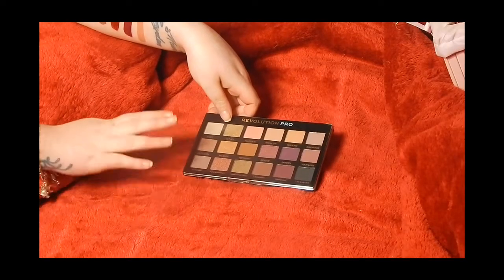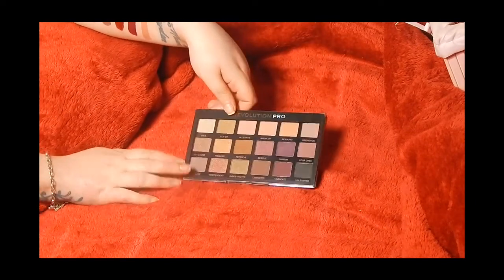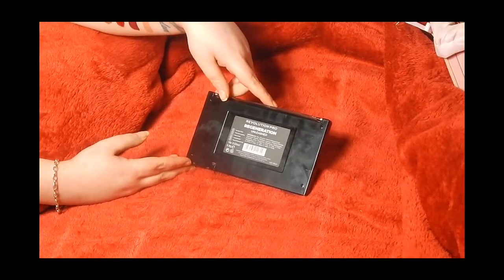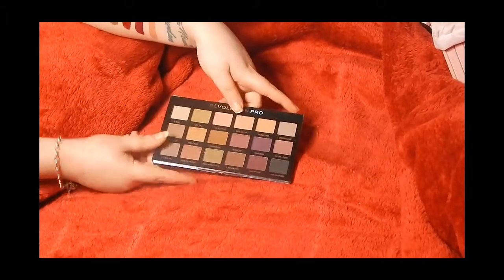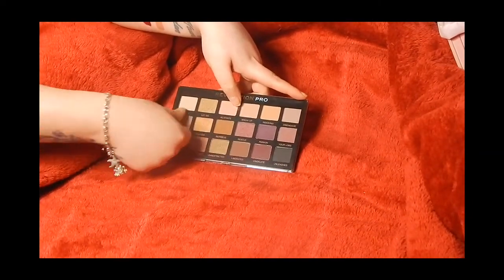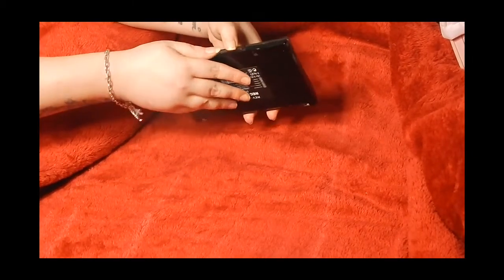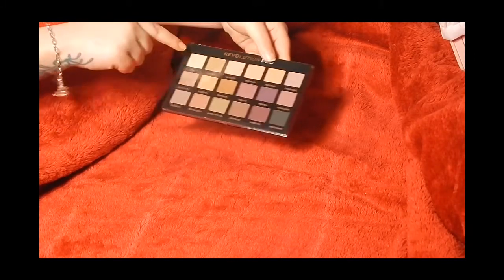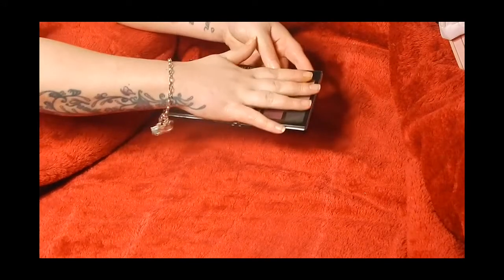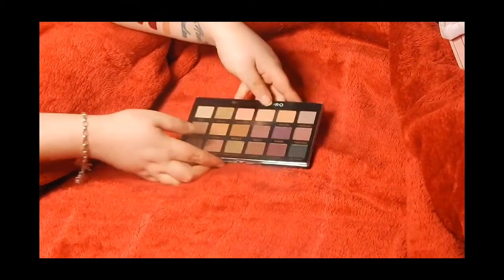This is the last thing in the new Revolution Pro range that I've got. This is the Regeneration Unleashed eyeshadow palette. If I'm not mistaken, this is the first time that Makeup Revolution have actually put the names of the shadows underneath the shadows, because normally you'll have the shadows and there'll just be a plastic sheet over the top with all the writing on, as you'll see when we have a look at the Flawless 3 palette.